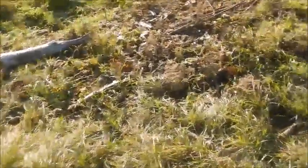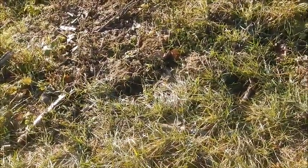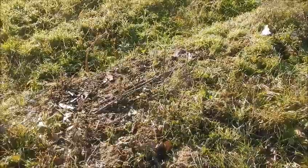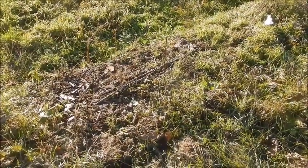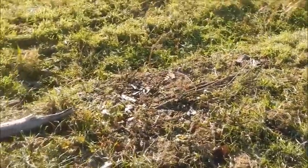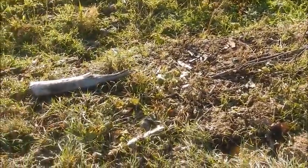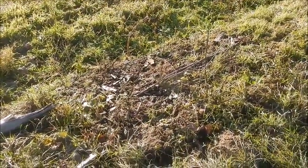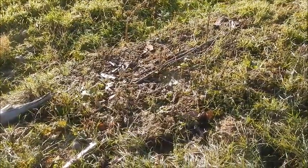So I'm back on a field where I did find quite a few Roman stuff and coins, but it has been ploughed since. It's grown again, and it was really deep ploughed, I believe. So I just figure it's worth a go again. It started to grow, but anyway, I'm gonna head down to the area to my right, where I'll find everything, and see if there's anything around there. If not, I'll move further down the field and have a go there.